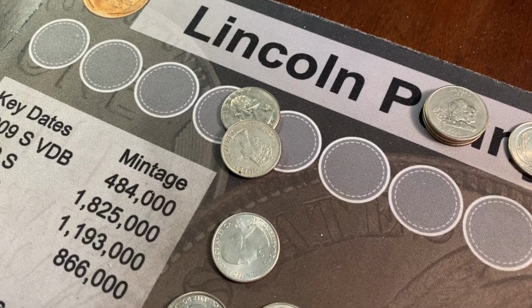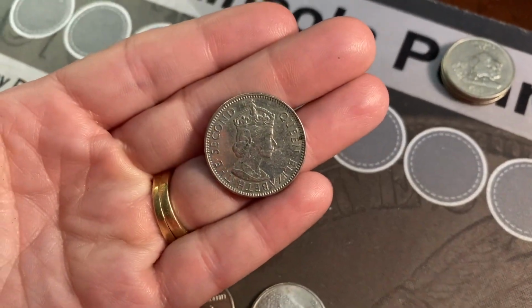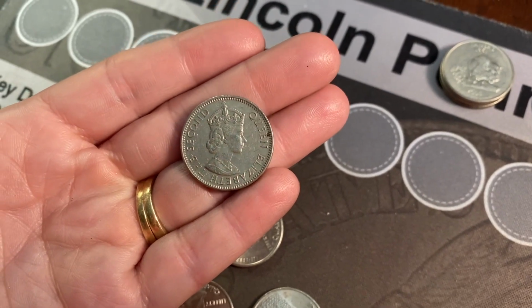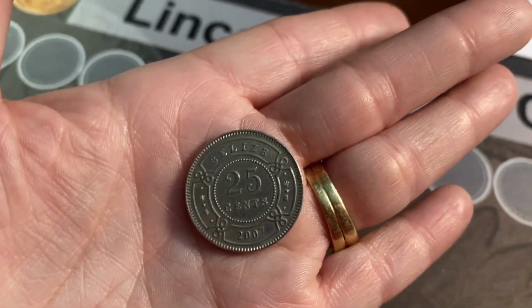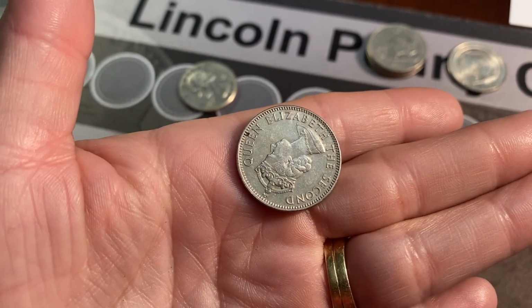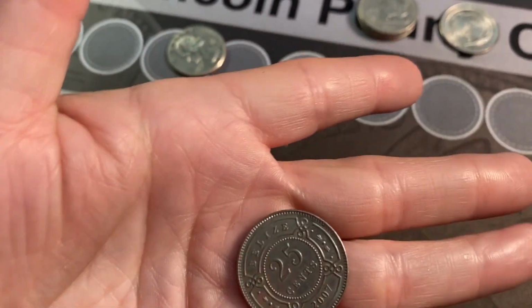All right, we're on roll 11 of box number 3, and I found our first foreign of the hunt. Yes, you did. And it looks like, what is it? Flip it over. Belize. Oh, wow. That is our first Belize coin. Yeah, that's not something we have ever found. That is awesome. Queen Elizabeth II.